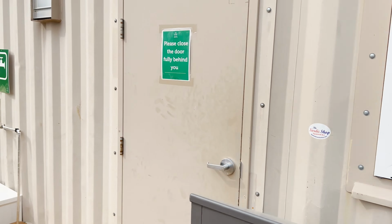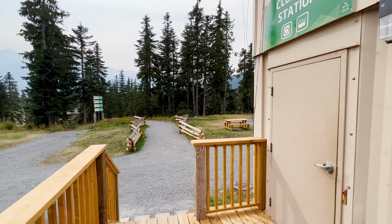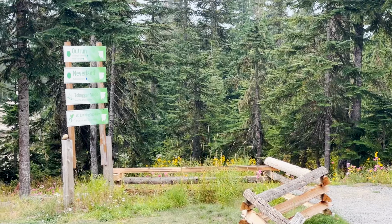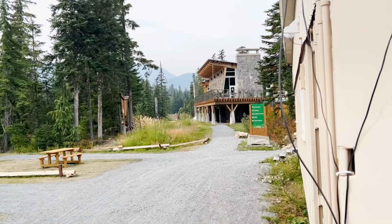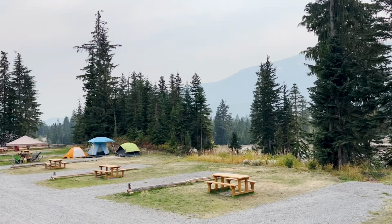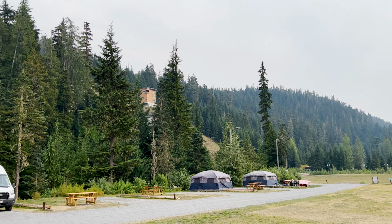And here's a little map. Cleaning station. I have a whole bunch, so ski jumping area, toboggan slope. There's the washroom, showers, and a lot of campsites, so plenty of room. That's where the ski jump is. We'll definitely take over there.